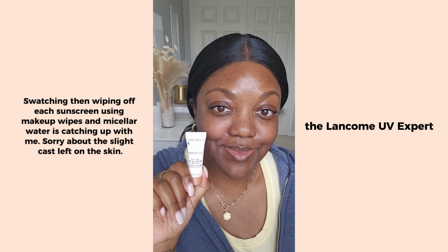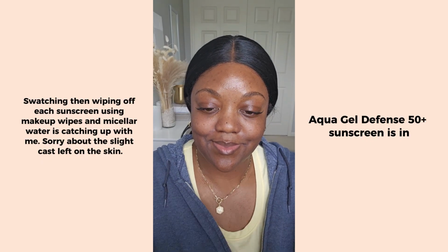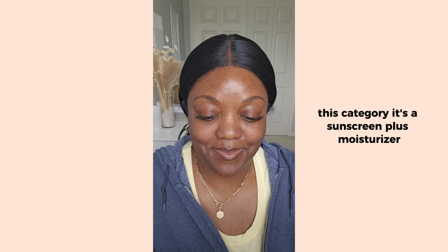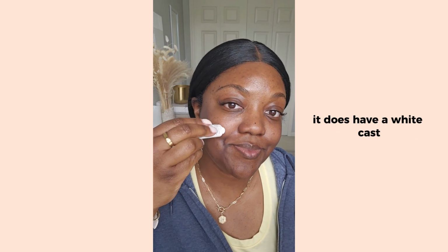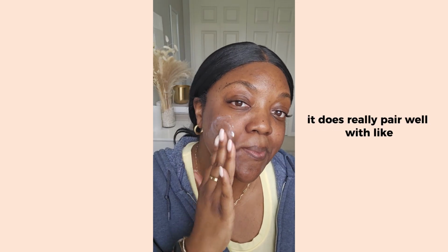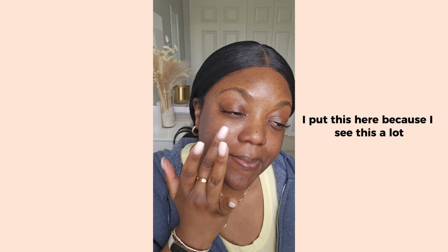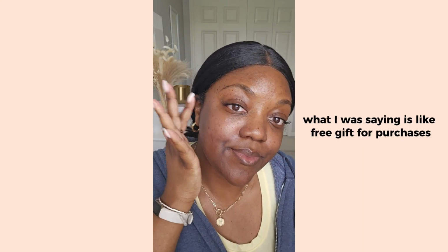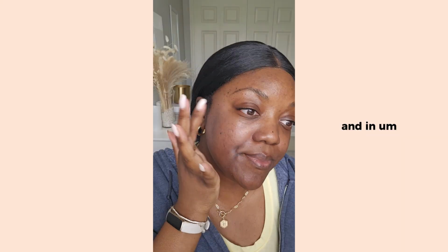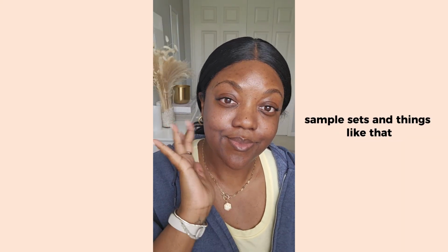The Lancome UV Expert Aquagel Defense 50 Plus Sunscreen is in this category. It's a sunscreen plus moisturizer. It does have a white cast. It's not the worst white cast I've ever seen. And as a matter of fact, it does really pair well with makeup and things like that. I put this here because I see this a lot. Same as what I was saying, like free gifts with purchases and in kits and in birthday sets or sample sets and things like that.